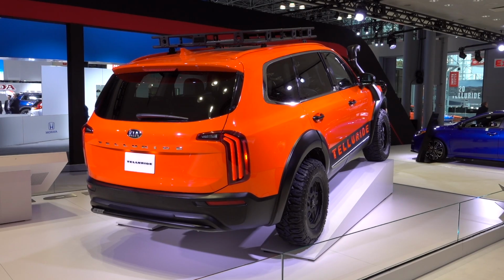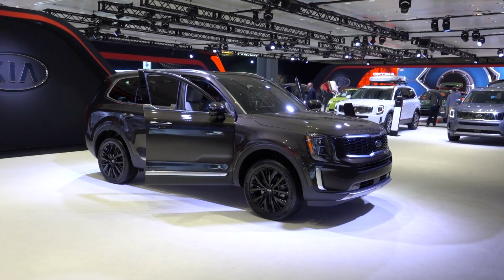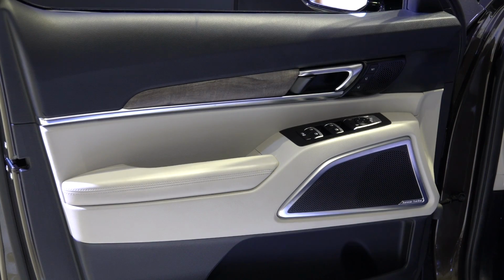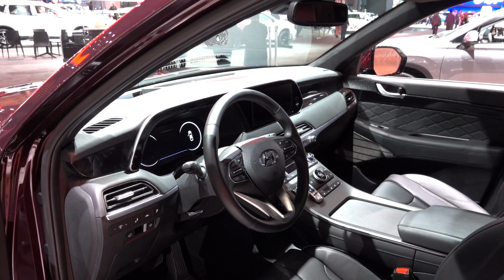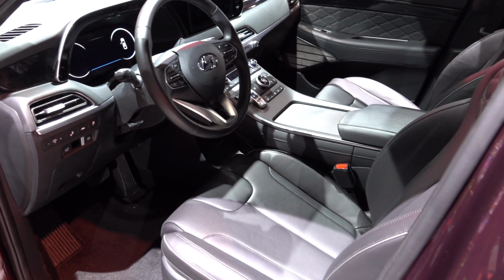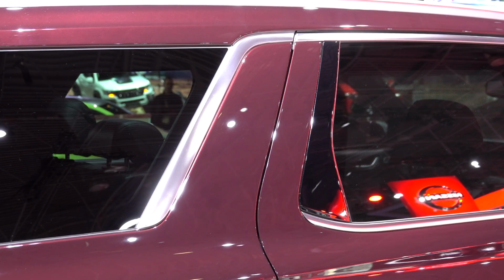It will have strong competition. Kia was showing the Telluride, and it comes standard with a snorkel. Kidding, this is just a concept. You'll actually be schlepping the family with this one. It's roomy, the price is right, and it's available right now. Also at the show is New York's first look at the Hyundai Palisade. Built on the same architecture as Telluride, it's equally roomy and well-appointed, especially in the upper trim levels like this one. Palisade will be showing up in dealerships soon.